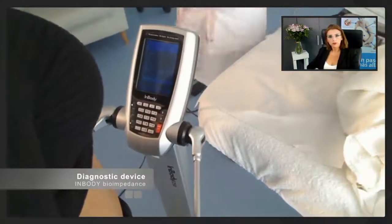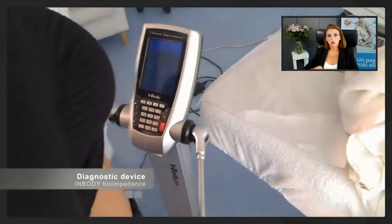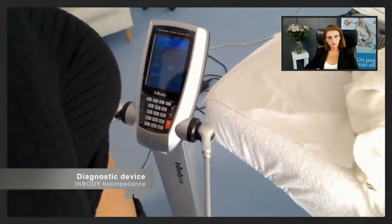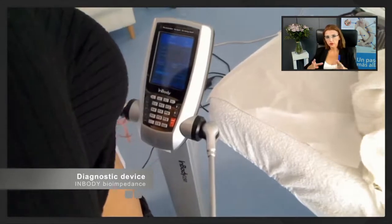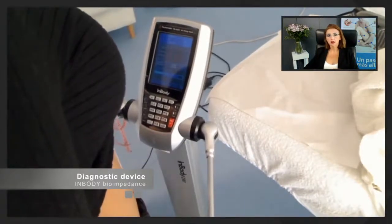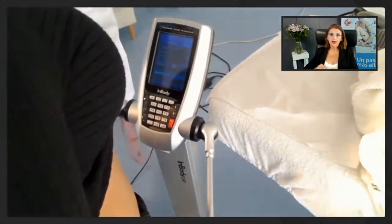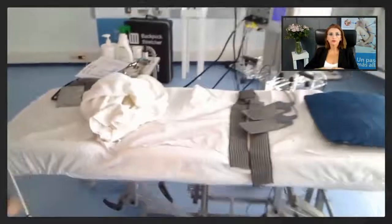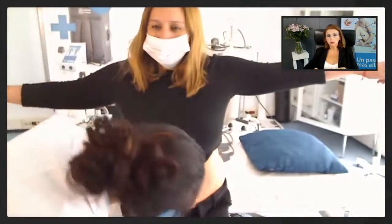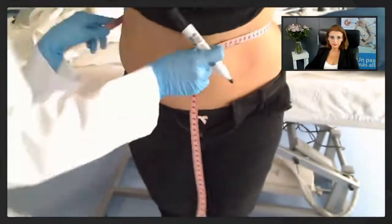As you see right now, we are making the in-body measurements again to see the amount of water and fat in the body and the weight. Once the machine does all this reading, which is done by a low frequency current which passes along the body through the two handles of this unit, you have a report which is printed out and gives you data referring to the body weight, the amount of water, the amount of fat, and also the corporal mass index, which states if someone is at her normal weight, if she's overweight, or if he or she is obese.